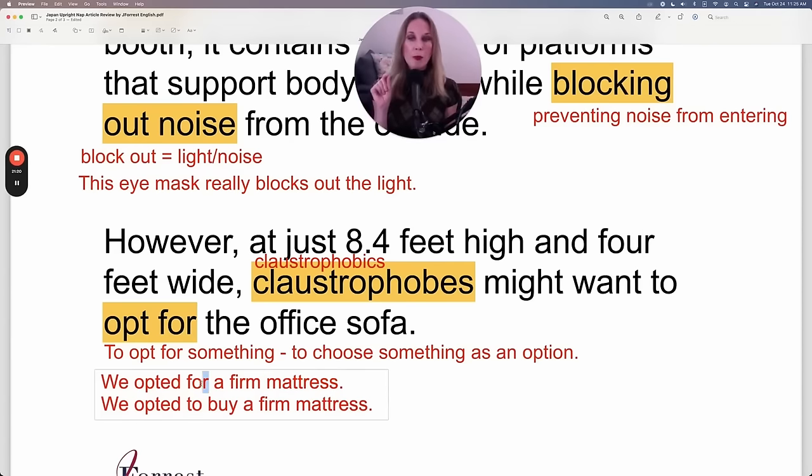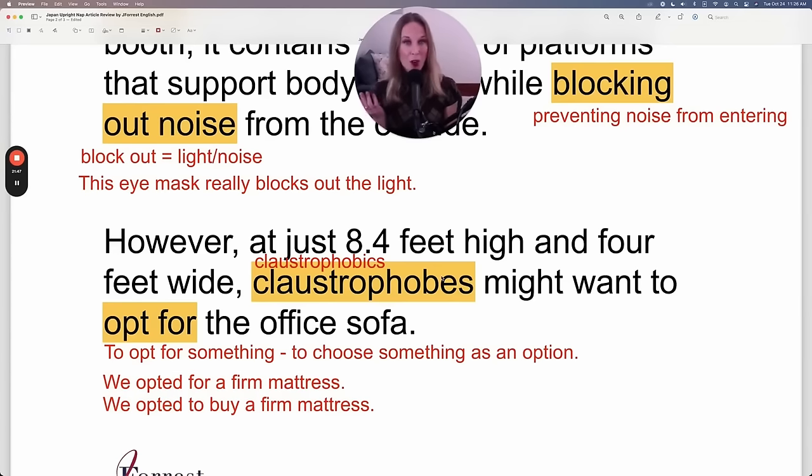We use the preposition for if it's followed by a noun. If it's a verb, then you just use the infinitive. We opted to buy a firm mattress. And opt is a verb, so you need to conjugate it, and that's why it's in the past simple with the ed. We opted to buy a firm mattress, which is just another way of saying we chose to buy a firm mattress. So claustrophobes might want to opt for the office sofa.